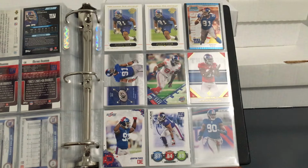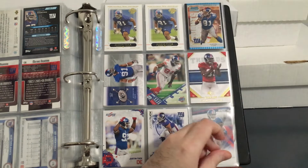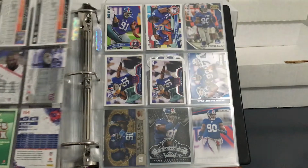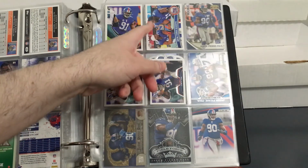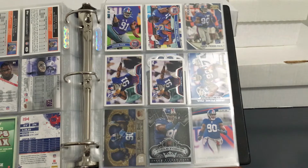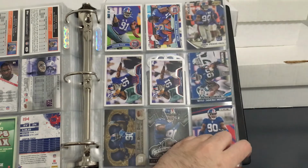There you got Justin Tuck. I feel like he kind of came out of nowhere. Like, didn't even know much about him and became a big-time defensive player. Again, he was also part of 2 Super Bowl winning teams. You see that same card with O.C., I have one in Justin Tuck's section too. Got the regular Topps and the mini.